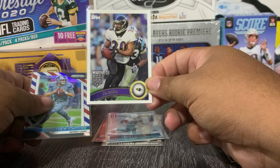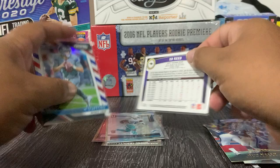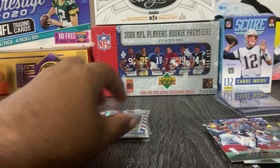We got the Ed Reed. What does it say here? 2010 Topps All Pro. The seal feels nice right here. All Pro. And this red, white, and blue prism, Matthew Stafford. Like I said, I doubt any of these cards are worth anything crazy, but you can never go wrong. We got a couple Jim Kellys here. Might put all these together.